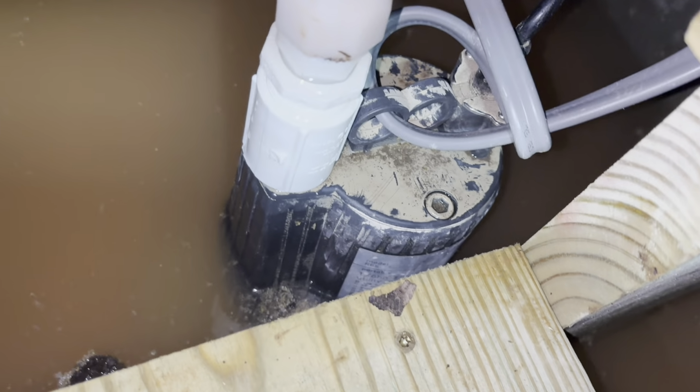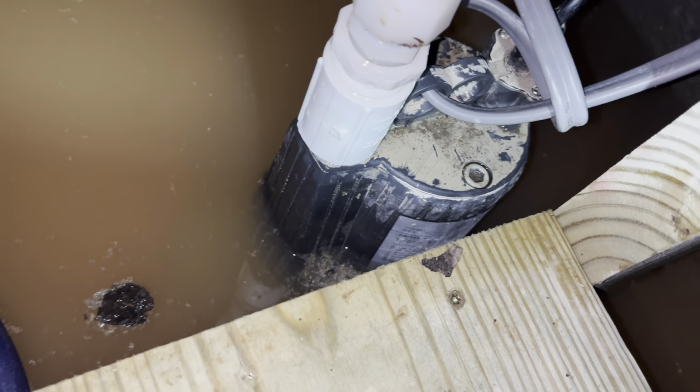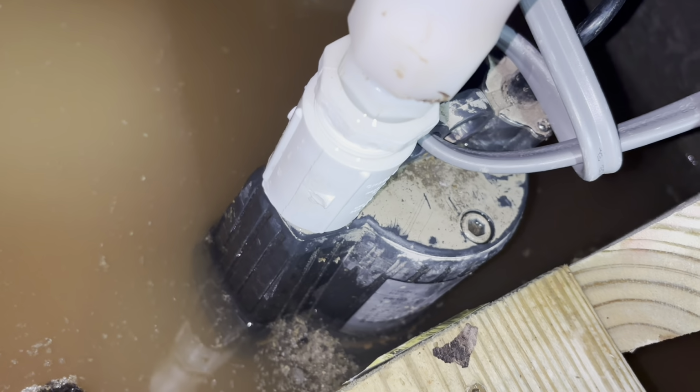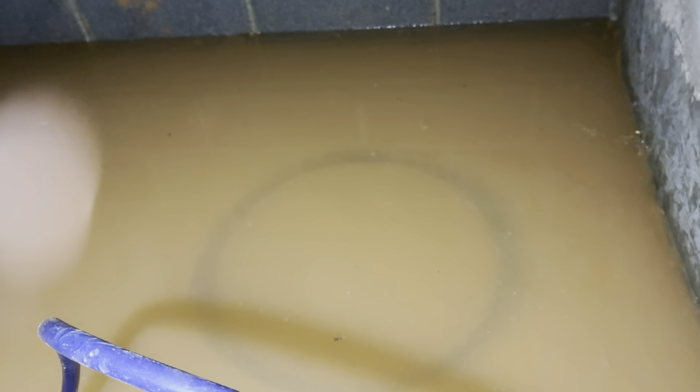All right, well, we're getting down a little bit more here. Been here for about half an hour. So it looks like every half hour it goes down maybe an inch. We probably got about 4 inches of water, but I do not feel like sitting here for 2.5 hours while this finishes pumping out. We can actually see the rim of the pit right there, so that's good.